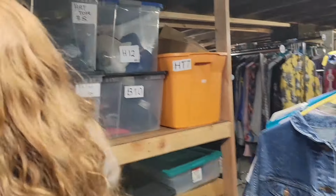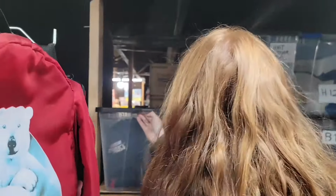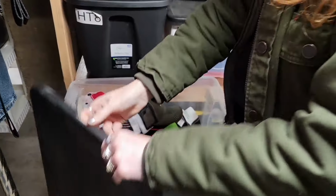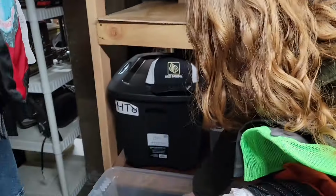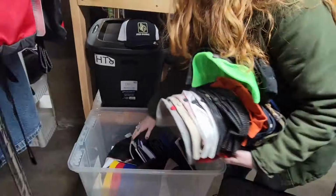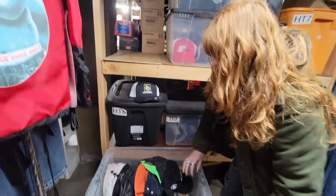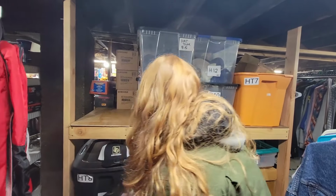Okay, so she's got to get down a hat tote, and that's hat tote 1. And we're going to get down hat tote 2 here so that we can pull out a hat that we sold. I really need to work on all of these hat totes and condense them down because we did a big hat buyout a few years ago. And let's see if we can zoom this out. There we go. We're getting down to the end of it. I need to work on it.